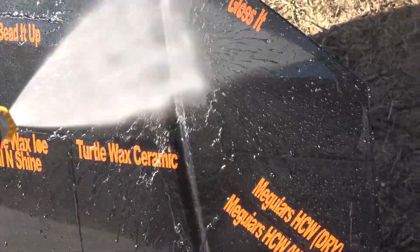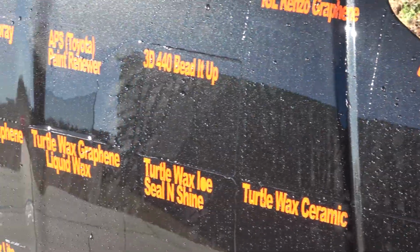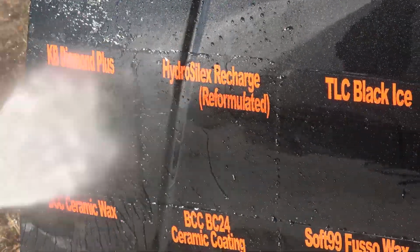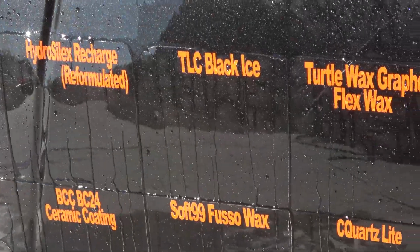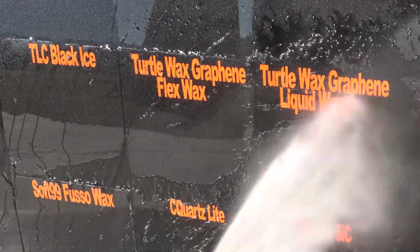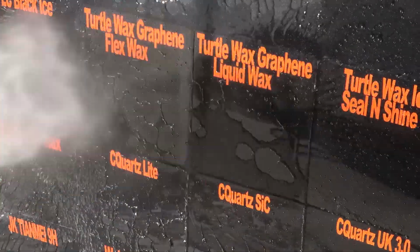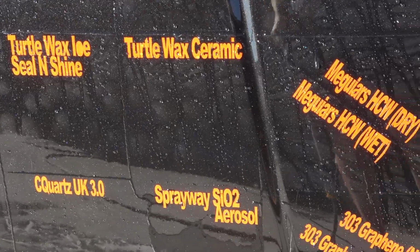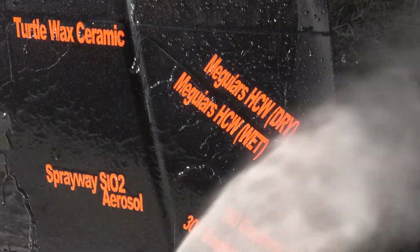Move over to the next row here. KB Diamond Plus, Hydra Silex, which is their new formula, or revised anyway, still looking good. The Last Coat Black Ice, Turtle Wax Flex Wax and Liquid Wax, both the graphene products, looking good. Seal and Shine, good. Turtle Wax ceramic coating, Meguiar's Hybrid Ceramic Wax dry and wet application.